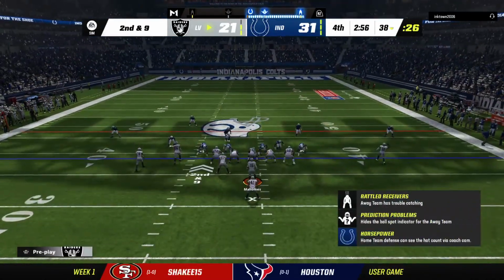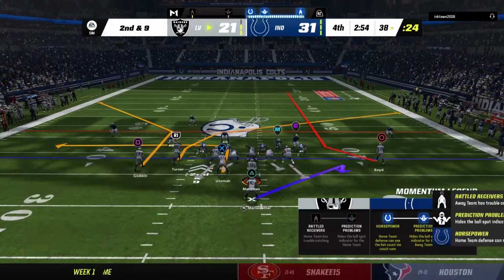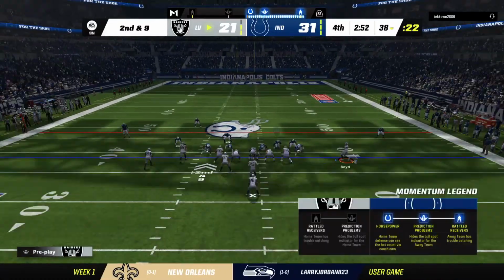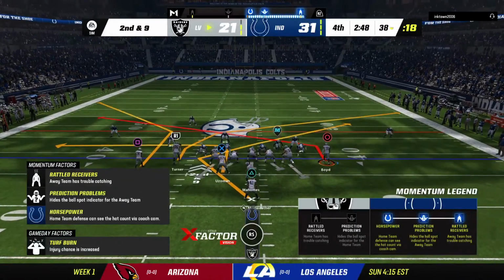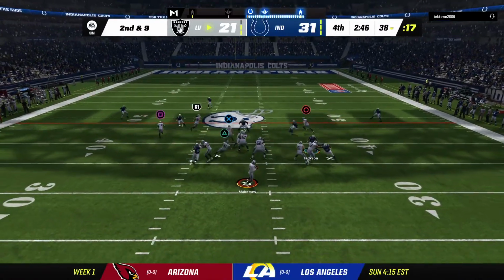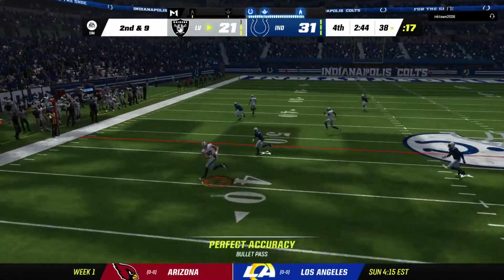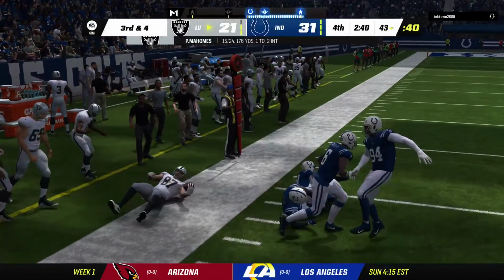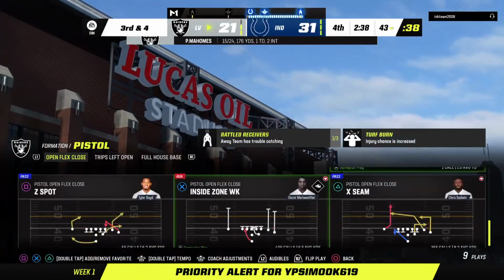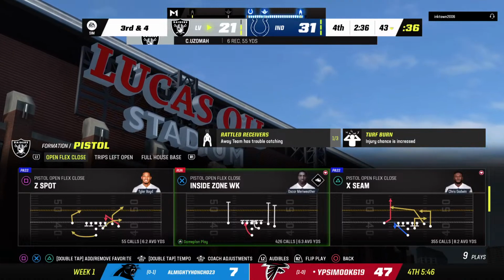38-yard line, 2nd and 9. To throw, it's Mahomes. Open man is Uzama. So give him 5 yards there on the pitch and catch. And that'll bring us to a 3rd and 4.